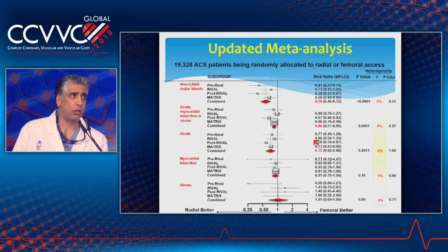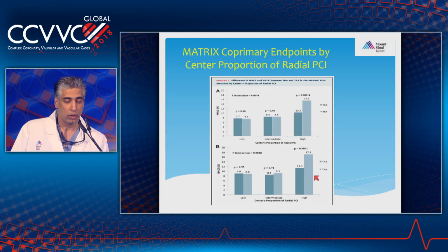Concurrent with this publication, an updated meta-analysis of all randomized trials of transradial versus transfemoral was published, and they showed that the pooled data was pretty undeniable: a 28% reduction in death with a transradial procedure compared to transfemoral, with no increase in the stroke as people had feared.